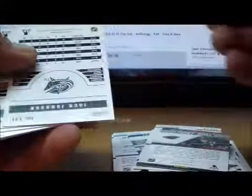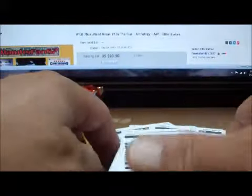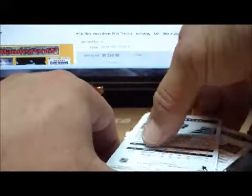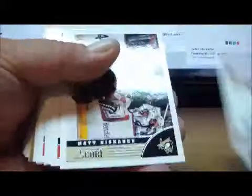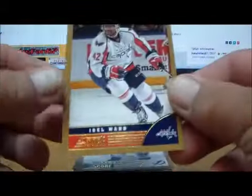All right. This way. That way. This way. That way, this way, that way, this way, that way, this way, this way, this way, and that way. Oh, okay, guys, here we go. Base. Gold parallel for the Capitals of Joel Ward.